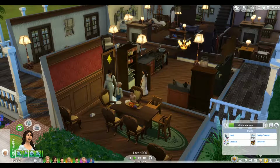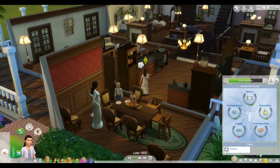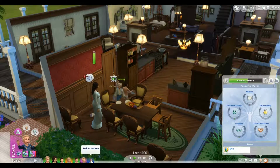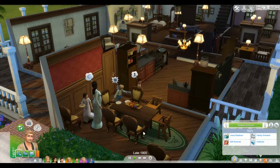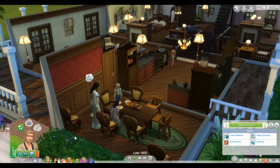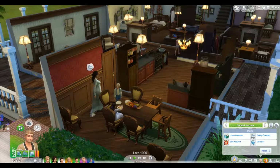That's funny. Rose is good. Robert's good. William, long time. Charles is good. And Walter will probably age up soon, but there's not a cake involved with that one. So, let's have... I thought that you, Samuel, were really tired.